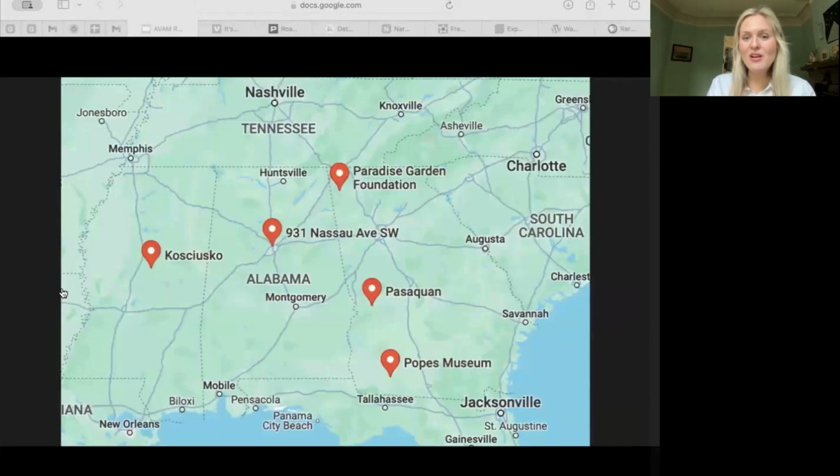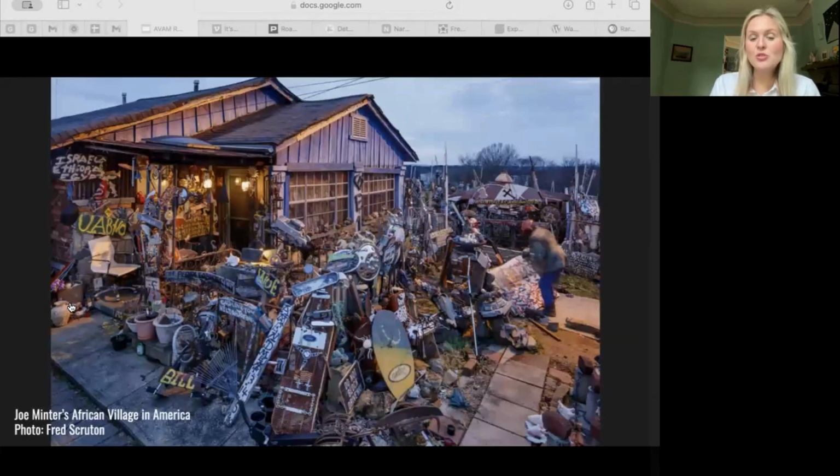So from there, you can head west, or actually southwest, down to Birmingham to Joe Minter's African Village in America. And you can see a blur of Joe Minter over on the right side of the photo, which is great because I was just talking to another photographer who had visited Joe recently and was talking about how hard he is to photograph because he's always working and always moving through the site. And so this is great evidence here, this blur of Joe.